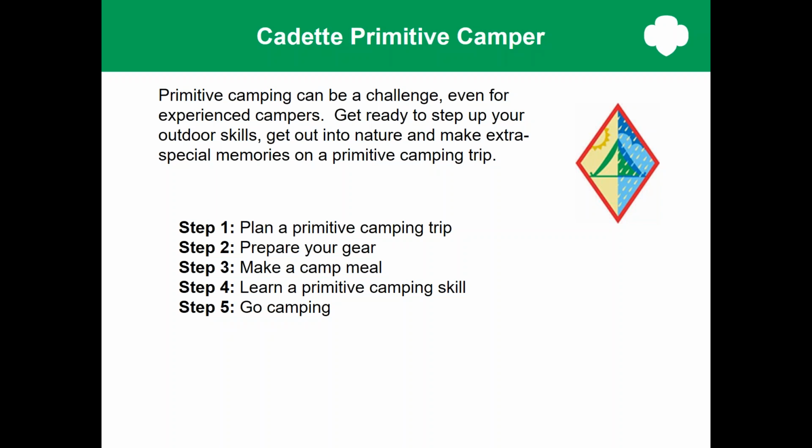In step 3, they're going to make a camp meal. Definitely one of the best parts of camping is cooking and eating, but they'll need to put their heads together for their primitive camping trip. They'll learn how to make dehydrated food, or prepare a dish from a nomadic tribe, or practice making 2 simple camp meals using a portable camp stove. And step number 4, they'll learn a new primitive camping skill while they're out on their trip. For example, they might use a handsaw or hatchet, they might hold a water purification contest, or they might practice their knot tying.